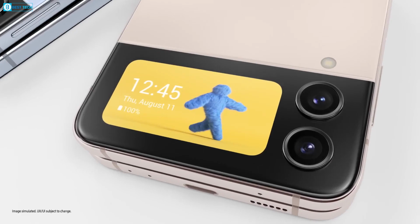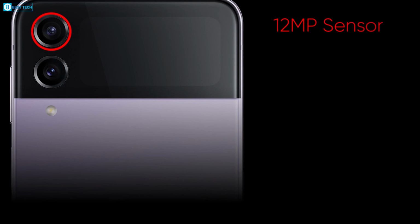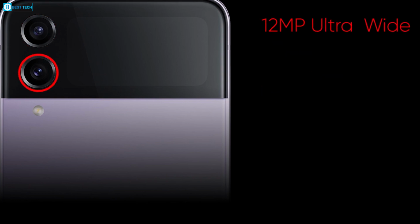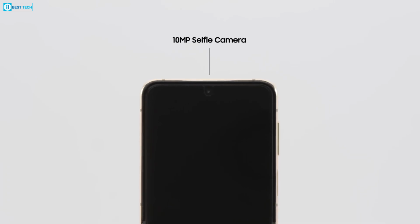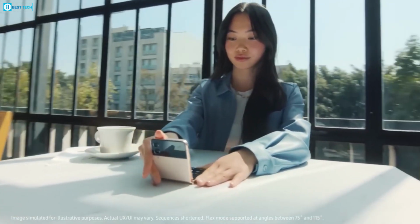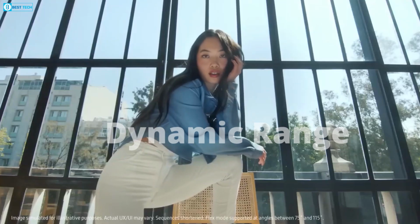On the other hand, the Galaxy Z Flip 4 consists of a dual camera configuration on the rear. It includes a 12-megapixel primary sensor with an f/1.8 aperture, optical image stabilization, and dual-pixel autofocus. Additionally, it features a 12-megapixel ultra-wide sensor with an f/2.2 aperture, allowing users to capture wide-angle shots. For selfies, the Z Flip 4 is equipped with a 10-megapixel front-facing camera with an f/2.4 aperture. This selfie camera can record videos up to 4K resolution at 30 frames per second, and is capable of capturing high dynamic range shots, resulting in vibrant and detailed self-portraits.